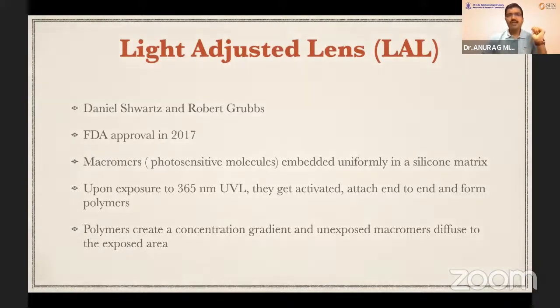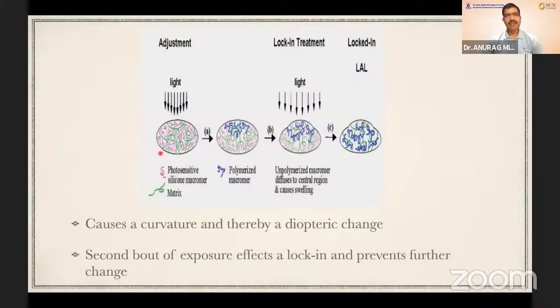The concept with which this IOL works is, these are the macromers which are there, the pink shaded things. After IOL implantation, you do a refraction and find a refractive surprise, the IOL gets exposed to UV light of a wavelength of 365 nanometers. What it does is, it propels the macromers to join ends and produce polymerized macromers. This creates a concentration gradient inside the substance of the IOL, and the unexposed macromers travel to that area, increasing the curvature and thereby altering the dioptric power of the lens. After that, a second bout of exposure to the same UV light is performed to lock in the effect so that no further change can be produced. So it's a very interesting concept indeed, but there are a few buts.